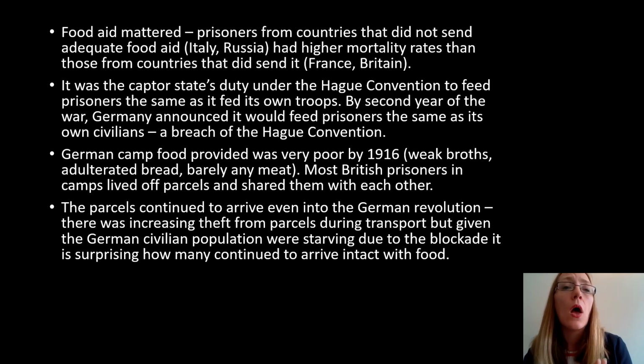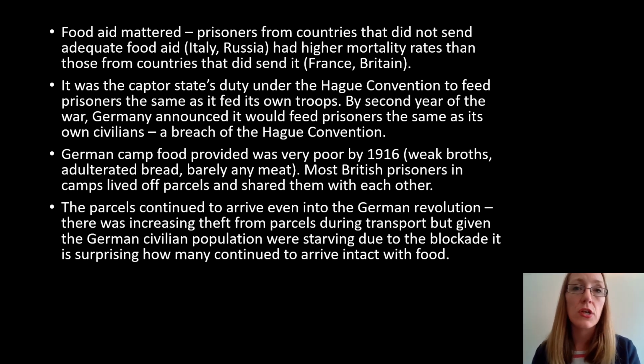And sometimes men, when they arrived at a home front camp from the front, hadn't yet been registered as a prisoner of war. Under the Hague Convention, all prisoners had to be registered as prisoners of war, and this meant that their name appeared on home front lists for the British government and also for the International Red Cross, so they knew that these men were there and they could send individual parcels to them. And while they were waiting to be registered and waiting for that information to come through, which could take weeks, prisoners often lived off the parcels that were shared with them by their compatriots in the camps.